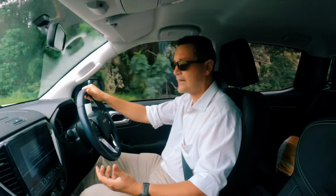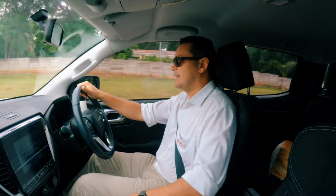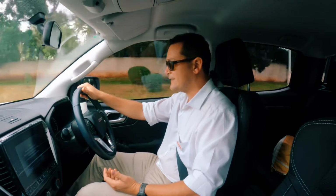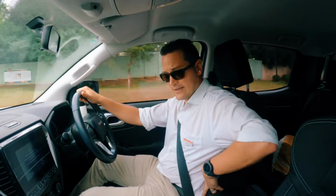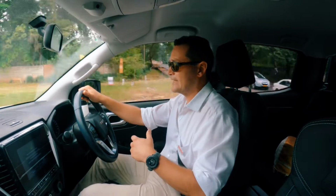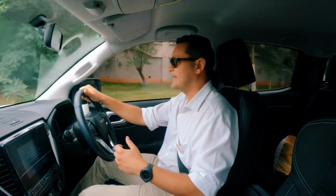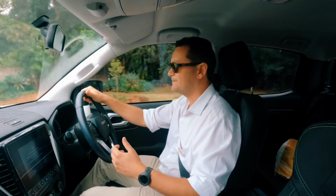Now, from a comfort point of view, I'm not going to be biased here, even though you might think I am. It is a very comfortable double cab to drive, especially the LS spec, which does have a little bit of extra cushioning and padding on the seats. It is a cloth fabric seat, as a reminder, in the LS spec. It's only the LSE spec and upwards where leather interior becomes standard in the vehicle.